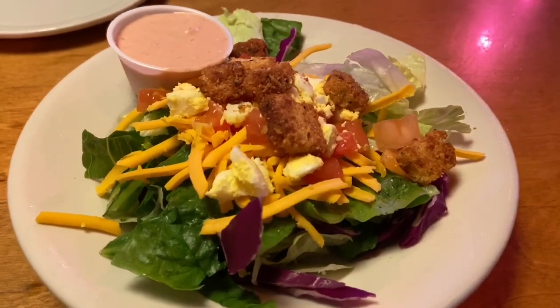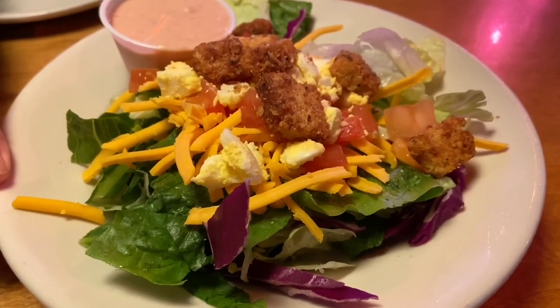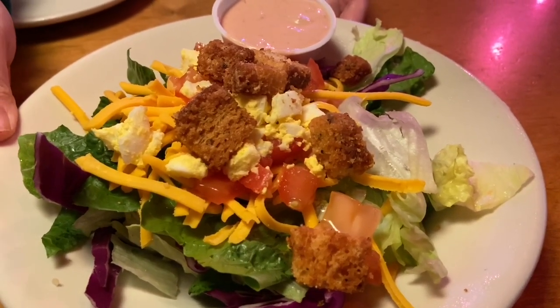This right here is one of the sides that you can get. Okay, so if you buy the steak, they give you two sides, and this is one side that I chose, and it is called the house salad.